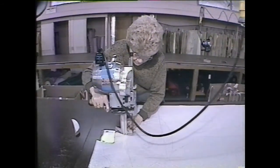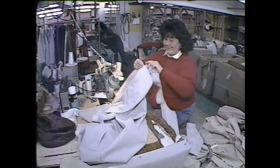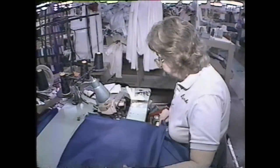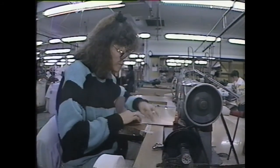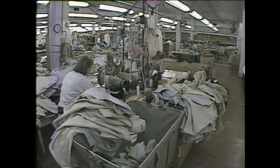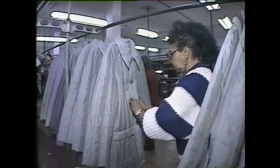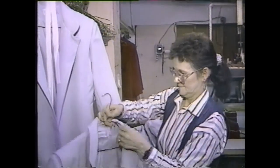You might be surprised to learn that some women's coats that you see in major department stores are not only made in America, but are made right here in Ohio. This is the Sherwood Coat Company of Alliance, and if you would like, they'll give you a tour of the facility. If you call first for reservations, you can see firsthand how cloth becomes an attractive coat. Tours are available only during working hours at the plant.